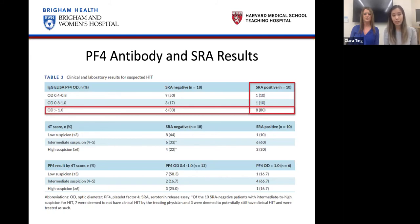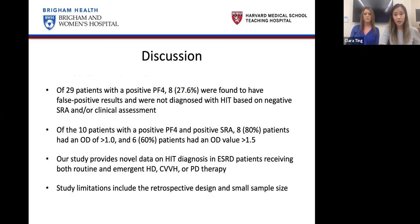And then looking specifically at cases where the PF4 was positive but the SRA was negative, 8 patients had a low 4T score and were not treated for HIT. And these patients generally had lower PF4 optical densities, less than 1.0. So we've overall found a PF4 false positivity rate of about 27% in our patients with ESRD. And so these patients had negative functional assays and were not treated for HIT based on clinical assessment.